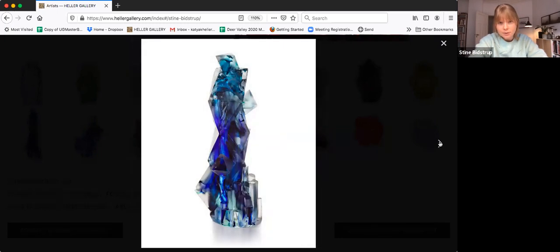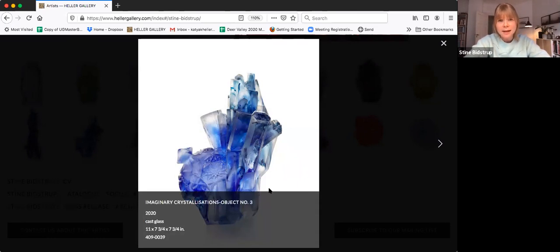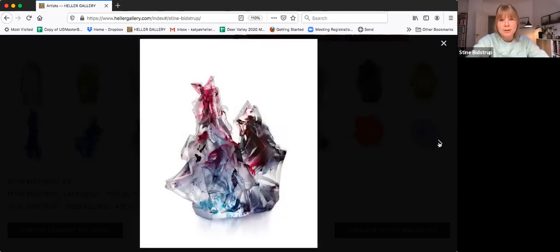This piece that's coming up here, being shown here, is a recent series that I started last year, 2020, called Imaginary Crystallizations. They are cast, so solid pieces. They have lots of color variation. As you can see, they have bits of that geometrical pattern in them as well, which you can see if you see them in person and go way up close and look at the details.